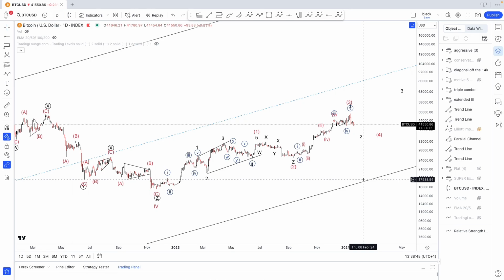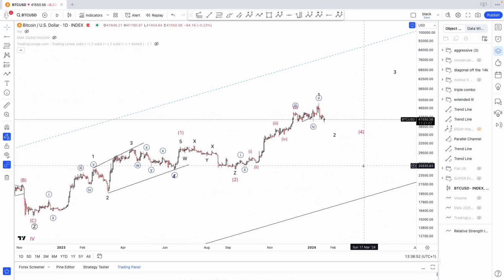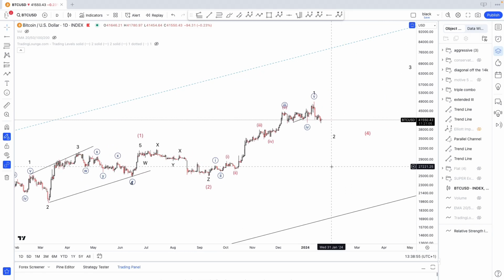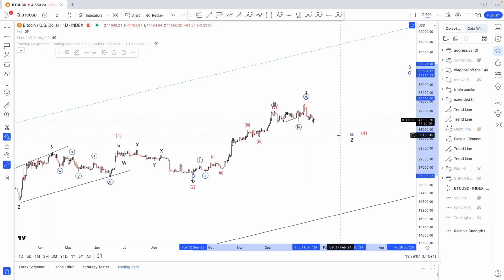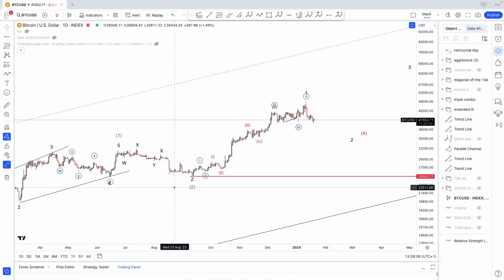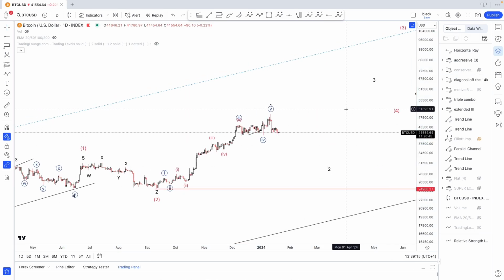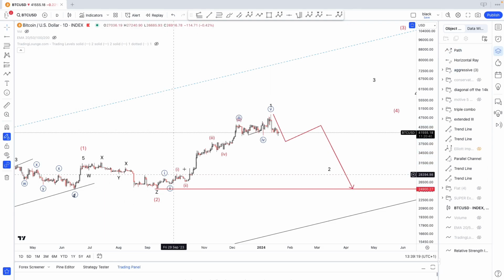So back to the more bullish count: we just topped in a wave 1. Let me zoom in. And we could have also bottomed in a wave A of 2, which we're going to investigate in just a second as we go into the intraday chart. And obviously with this count, we cannot break this point, roughly 25,000, which would be the validation level for wave 2. However, being realistic, based on Elliott Wave rules, we cannot go past the starting point of wave 1.